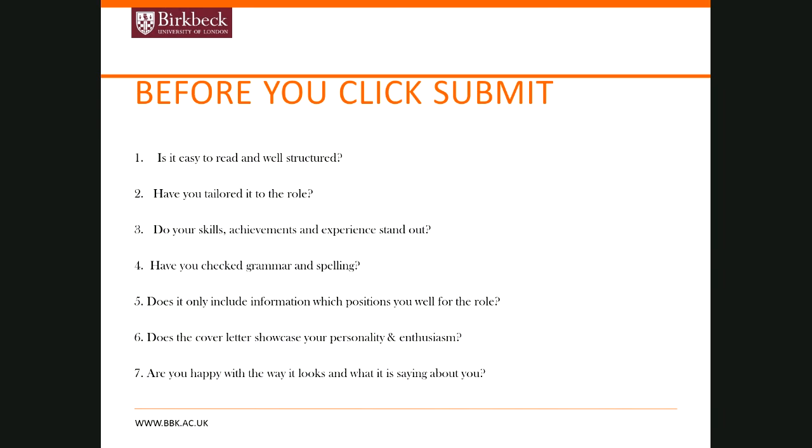Before you click Submit, it's worth running through this checklist. Is it easy to read and well structured? Have you tailored it to the role? Do your skills, achievements, and experience stand out? Have you checked grammar and spelling? Does it only include information which positions you well for the role? Does your cover letter showcase your personality and enthusiasm? Are you happy with the way it looks and what it is saying about you?